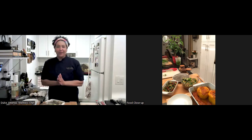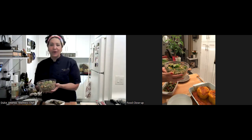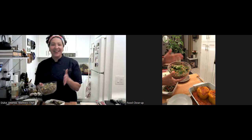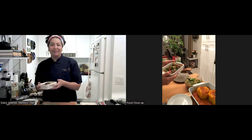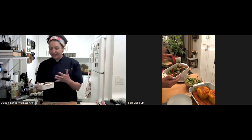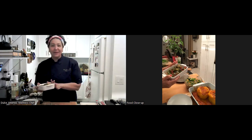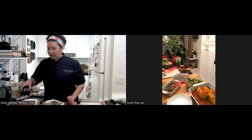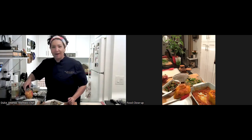Okay, so now we have all the components of our salad: our quinoa and broccoli salad with corn, onions, and peppers and herbs. We have our lightly steamed or boiled Brussels sprouts with roasted peppers, basil, and a light dressing with balsamic and olive oil, salt and pepper. And we have our stuffed peppers. Look at this. They're soft. They're amazing.